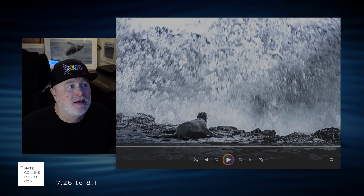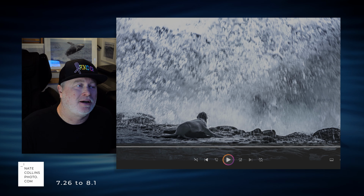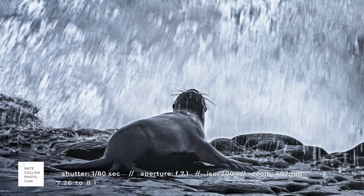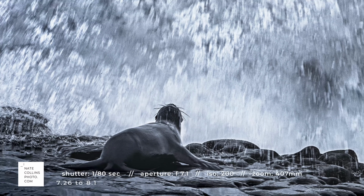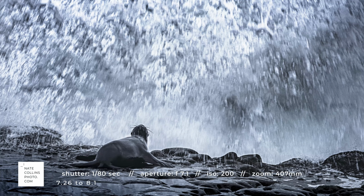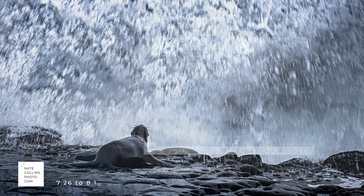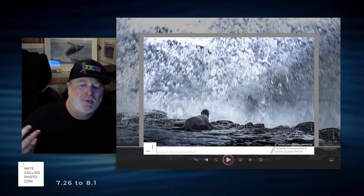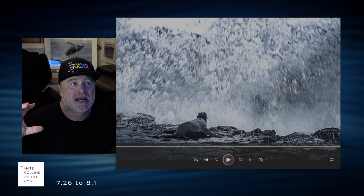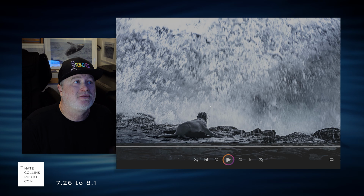It's kind of fun, but it could have been so much better if I would have dialed in the settings a little bit better. I didn't really have a lot of chance to capture this. The tide and the waves had picked up, and there was this one sea lion down here on the rocks. What I was really looking for, I probably should have dropped the shutter down to maybe 1/30 or 1/40th of a second to really extend the motion in that crashing wave.